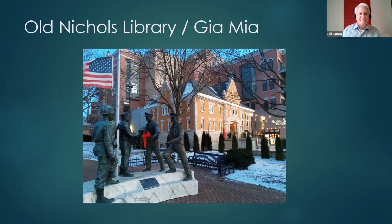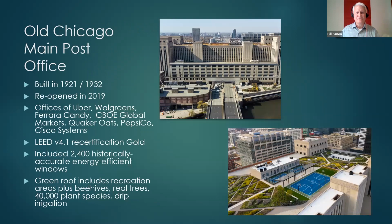And this is not in Naperville, but our next example is the Godzilla of local adaptive reuse, and that's the old Chicago post office. I'm sure everybody's driven under this, driving to downtown Chicago. It was originally built in 1921, a small section of it, but greatly expanded in the 30s because of all the mail order business with Montgomery Ward and Sears. And it was vacant for about 50 years and finally reopened. And it's a really hot office space. You can see some of the list of the larger tenants that are in the building. And it's gotten a lot of recognition for all the energy efficiency and environmental aspects of the building.